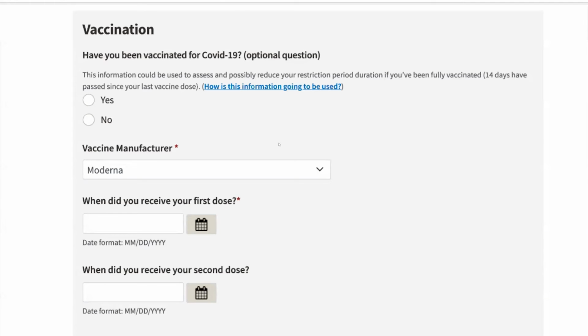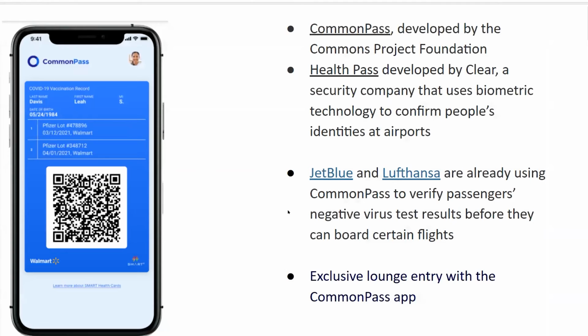So again, this is a simple question, yes or no. If you say yes, it asks you for the vaccine manufacturer. We have all the manufacturers there. I think we're even going to put Sputnik in there as well, because people travel to different locations, and AstraZeneca as well, because that's the Oxford vaccine given in a lot of places in the UK and other Asian countries. And then the dates, as you can see. So that's helpful, we think.